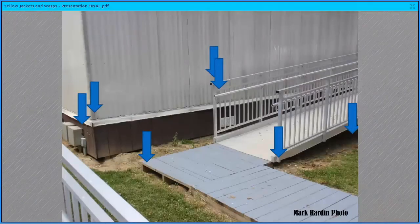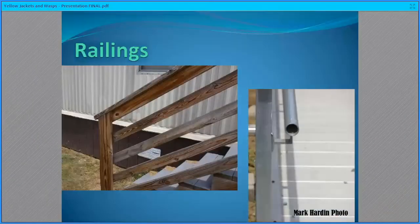For our portable classrooms, there are a plethora of holes everywhere. Starting from the far left, you have where your equipment attaches to the building if it's not sealed up all the way. You have the corners where you have a drip line for the skirting. You have underneath the wooden walkway where it's hollow, and every single pipe on the handles or on the bottom of the handles is a place for nesting, as well as under the ramp itself.